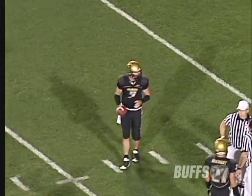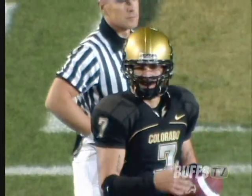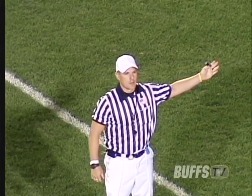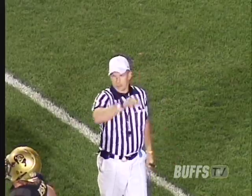The Buffs apparently were not maybe set in the formation, and so we've got a procedure call against the Buffaloes. Illegal formation on the offense. 6 men on the line of scrimmage. 5-yard penalty. Repeat 2nd down.